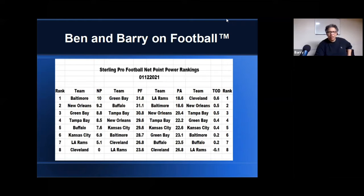Okay. Sterling net point power rankings, and because there's so few games, we have all of the different areas that we look at for the teams, and we can cross-reference a few different things here. Let's start over here to the left. Team NP stands for net points. As you can see, of the 8 teams that are playing, the Baltimore Ravens have the highest net points.